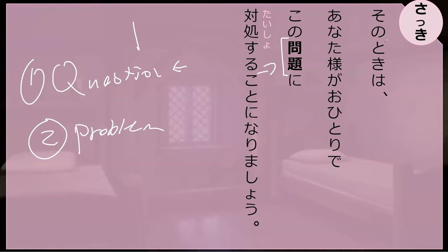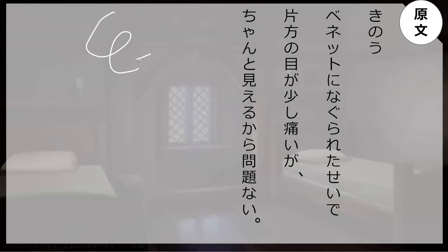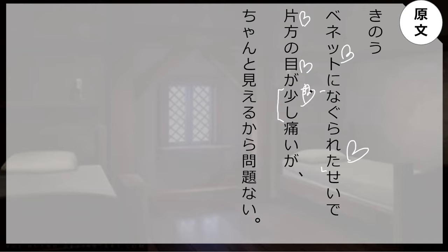Perfect. And this will probably be our last line of the day. Can you read the sentence from the book? Kino, nagurareta seide katahou no me ga sukoshi itai ga chanto mieru kara mondai nai. Perfect.